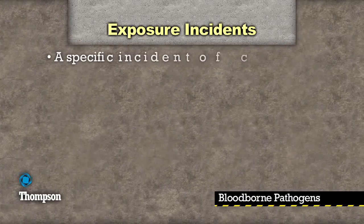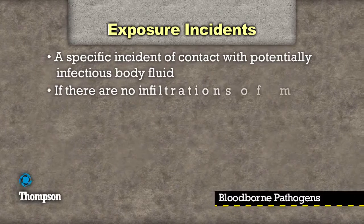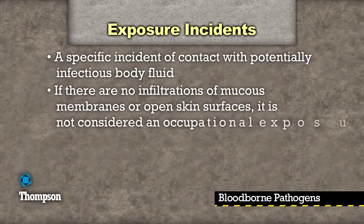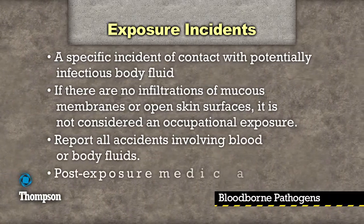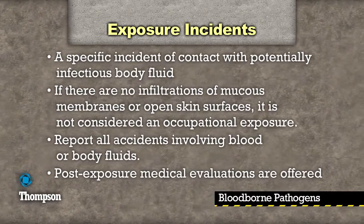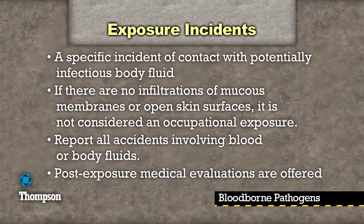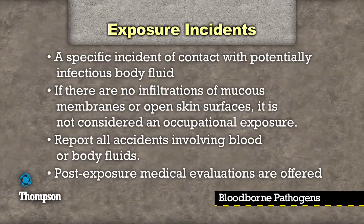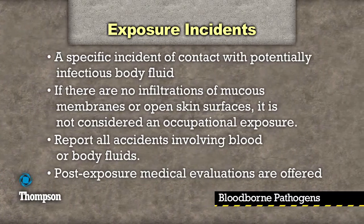An exposure incident is a specific incident of contact with potentially infectious body fluid. If there was no infiltration of mucous membranes or open skin surfaces, it is not considered an occupational exposure. If an employee administering first aid on normal bleeding is wearing the appropriate gloves, then an exposure incident does not exist. Be sure to report all incidents involving blood or body fluids so the company can determine if an exposure occurred and then offer post-exposure medical evaluations if necessary.